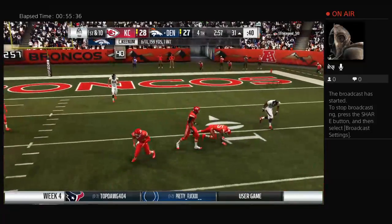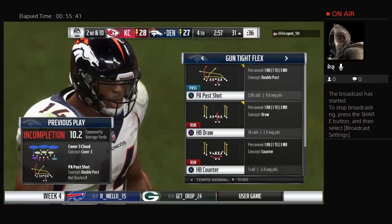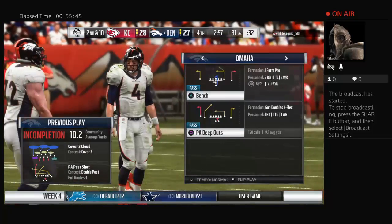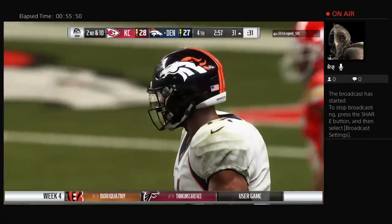He couldn't quite hold it. Got hit, ball pops out. Incomplete. They went with a dime look on defense, 2 extra defensive backs on the field and covered up essentially every blade of grass. That allowed them to disrupt the play.